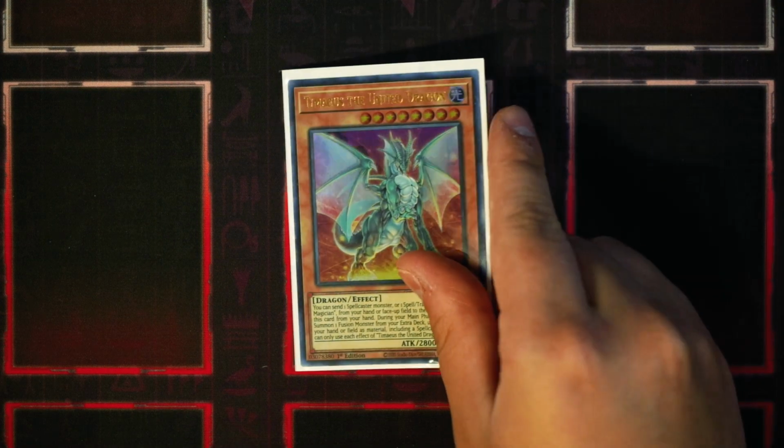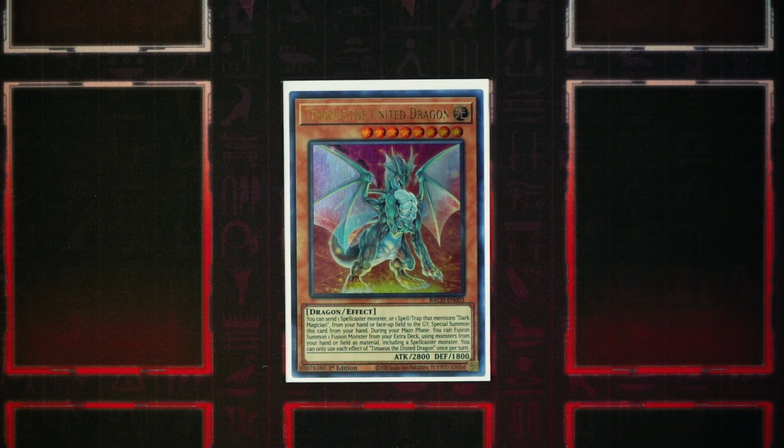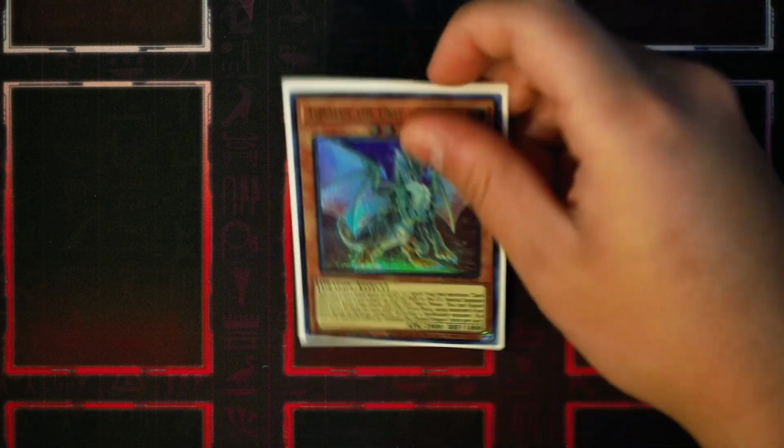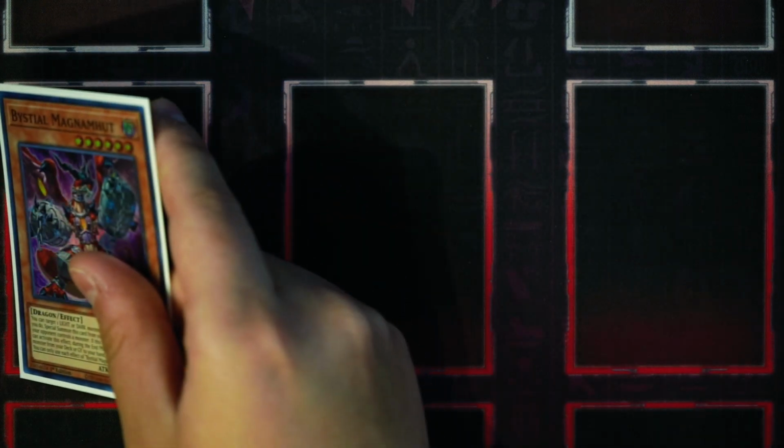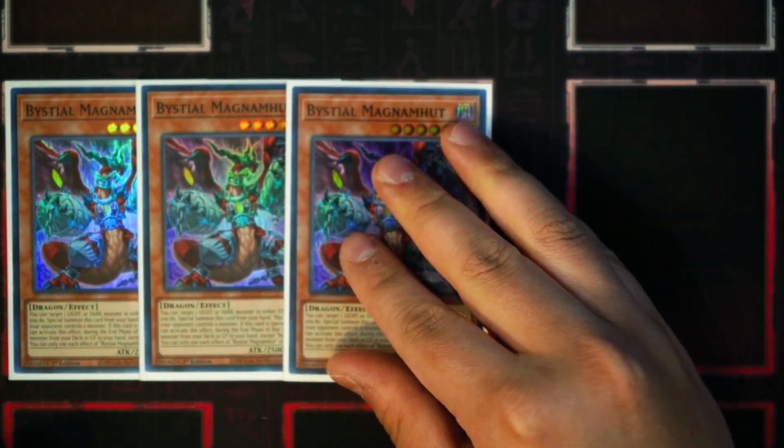Now after your dragons, you're gonna play, of course, the one Tamias, the United Dragon. This card helps you get access to any of your fusion monster, and also at the same time it helps you get access to Dragoon, which is absolutely phenomenal. Next off, the best cards in the deck aside from the main Magician engine is obviously the Bestials. The Bestials are really powerful.